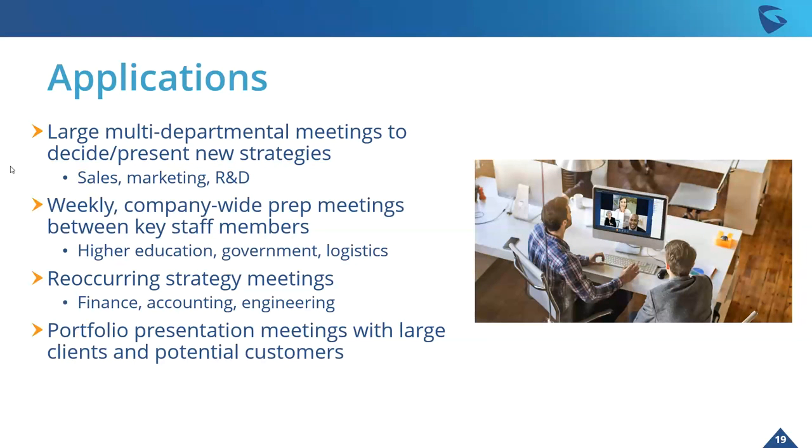So let's go into a little bit more nitty-gritty of the applications for a moment. We're looking at large multi-departmental meetings to decide and present new strategies. This is definitely a very common use case you would see. Like I said, sales, marketing, research and development departments, whether they are working together or just within their own department, having this type of on-premise solution that they can easily all work together on is really big, especially when it comes to people who are working within headquarters and then with everyone who is regional. Really helps bring everyone in together.